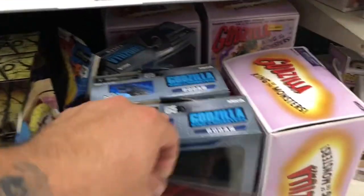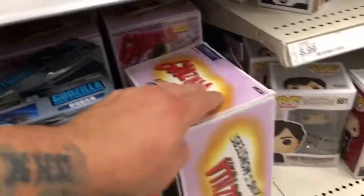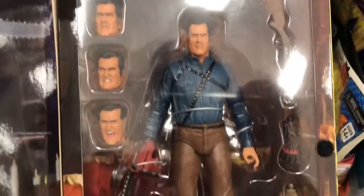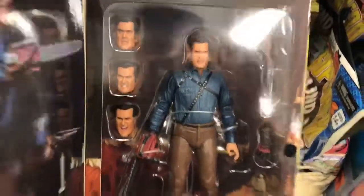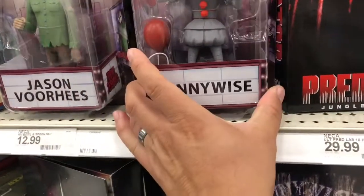And they have a couple of Godzillas here. Or not Godzilla, but Rodan. And these are the Godzillas. And they got Ashley over there. Three extra heads, which is pretty freaking cool. And then they got the Toonie Terrors.